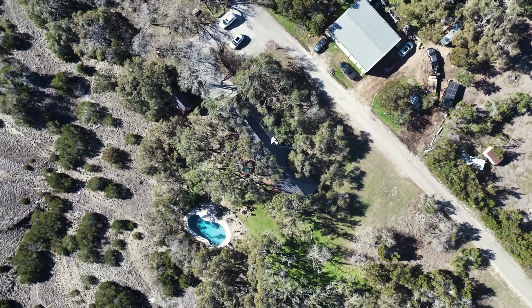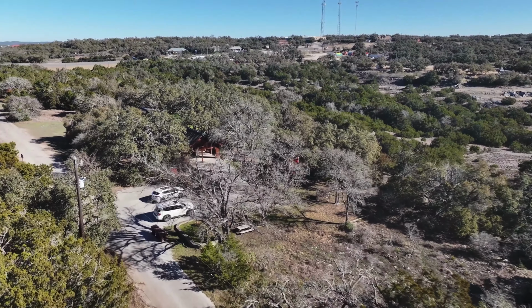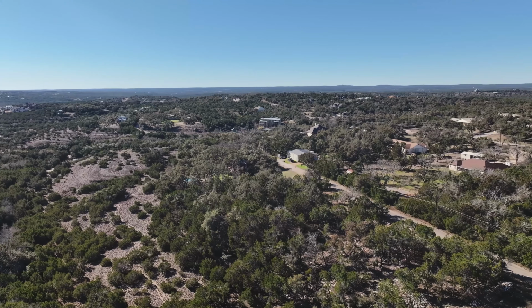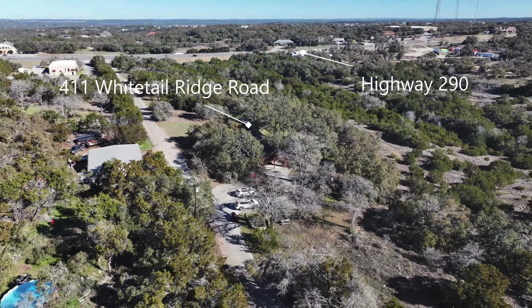Welcome to 411 Whitetail Ridge Road, a unique fusion of peaceful Texas hill country living and exciting entrepreneurial potential in Dripping Springs. With over 15 acres of oaks and unique topography right off of Highway 290.